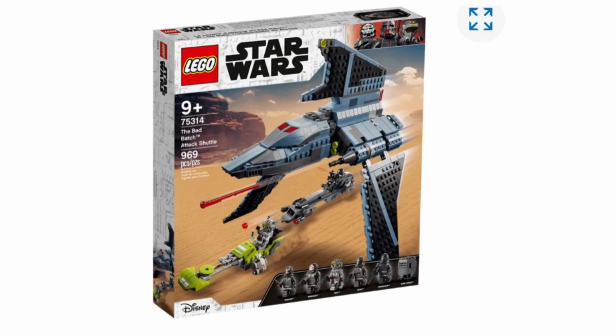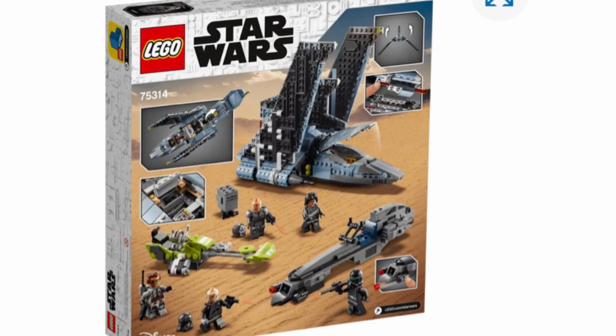The shuttle itself I think is just fine. It isn't much of a standout build for me. The colour of sand blue, I still argue with myself, but I think in the end I do agree that it's the right colour to go with. But yeah, I think the speeders just were unnecessary.